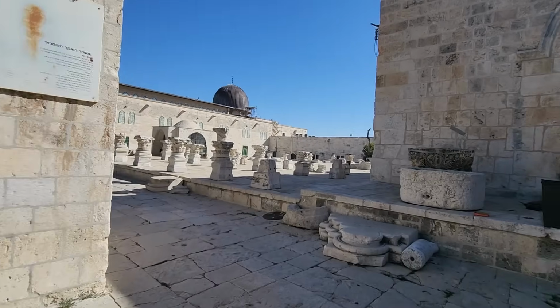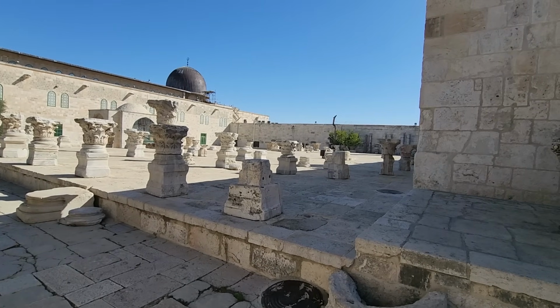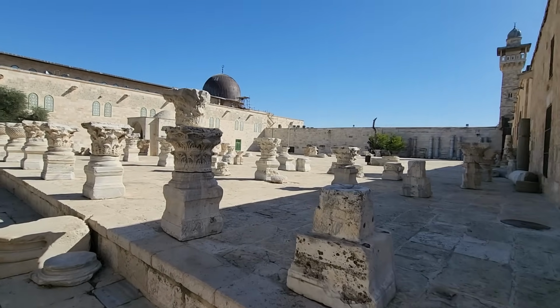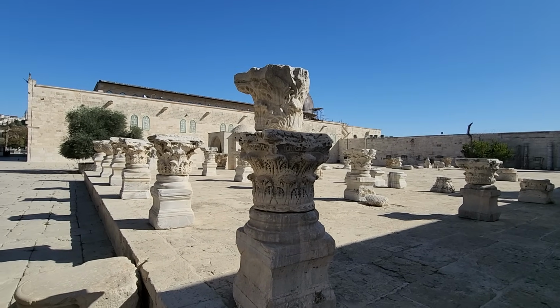Yeah, and we love cats. And what you can see, I say that to the Waqf man, I love the cats. And I love that he treats the cats.